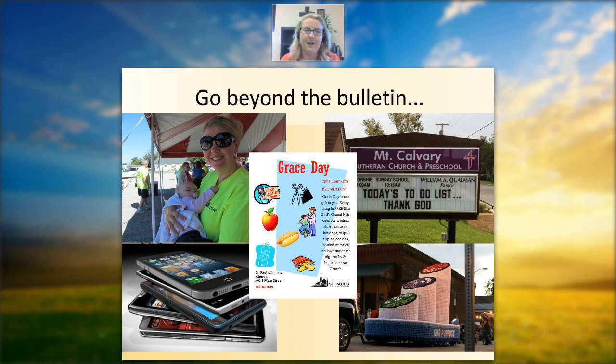This is a picture of me at an event our church did, and I'm wearing a neon-colored t-shirt. It is so bright that my chin is turning yellow from the color. But everybody sees it and knows who we are, because the church information is on the t-shirt in multiple places. So make sure that if you have anything out there from your church, you follow those four W's: who, what, where, when. Get that information in their hands and just invite. You might come up with some other ideas about how you can go beyond your bulletin. But again, invite and follow those four W's.